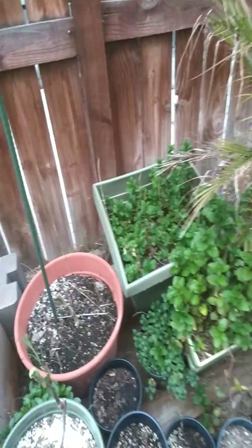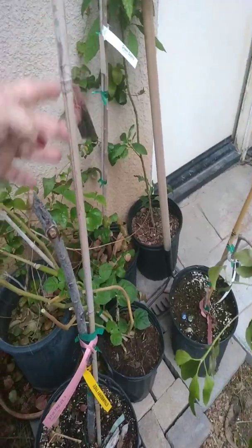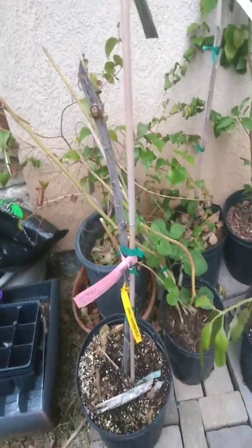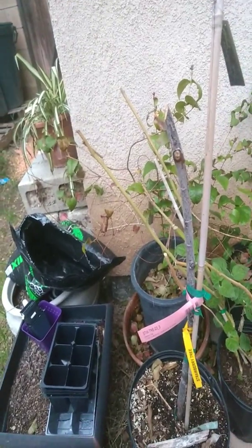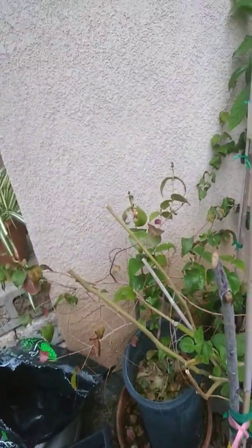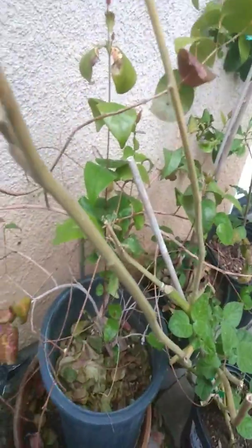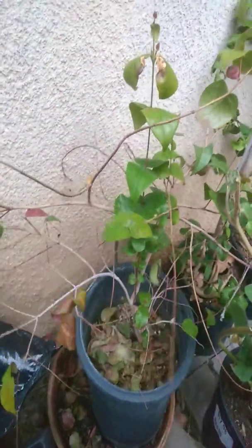And this is my other golden cherry, or ground cherry, whatever you call it. It died back and is coming back to life. My green sapote, very bad, but it is still green. So this is the green sapote. From up here was kind of dead, so I chopped it off. This is my avocado from seed. It's pretty tall. It's probably a good 4 feet. So it's just for fun.